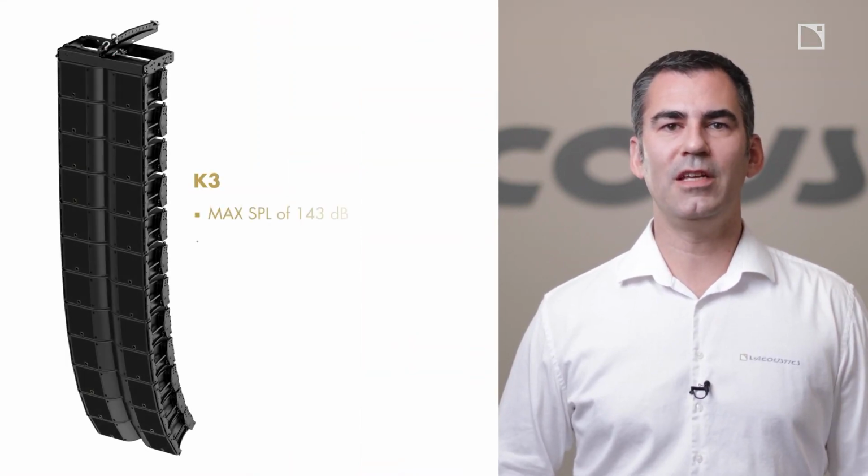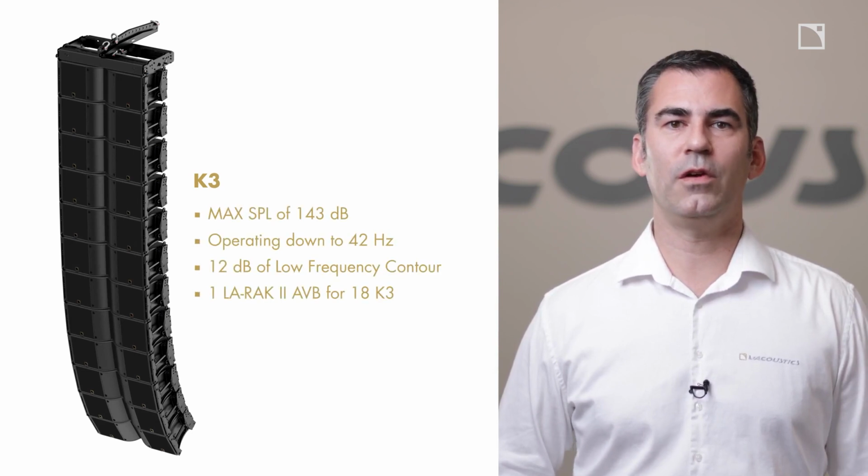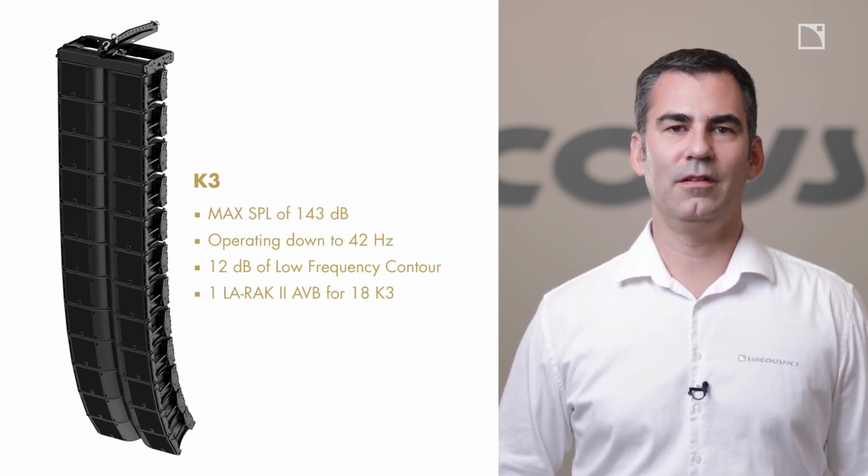Thanks, Tony. We set some ambitious goals for K3 and K3i. We wanted to deliver something to the market. It had to be full range. It had to be compact. No compromise. With a max SPL of 143 dB, operating down to 42 Hz, and 12 dB of low-frequency contour. The research and development team did an amazing job.